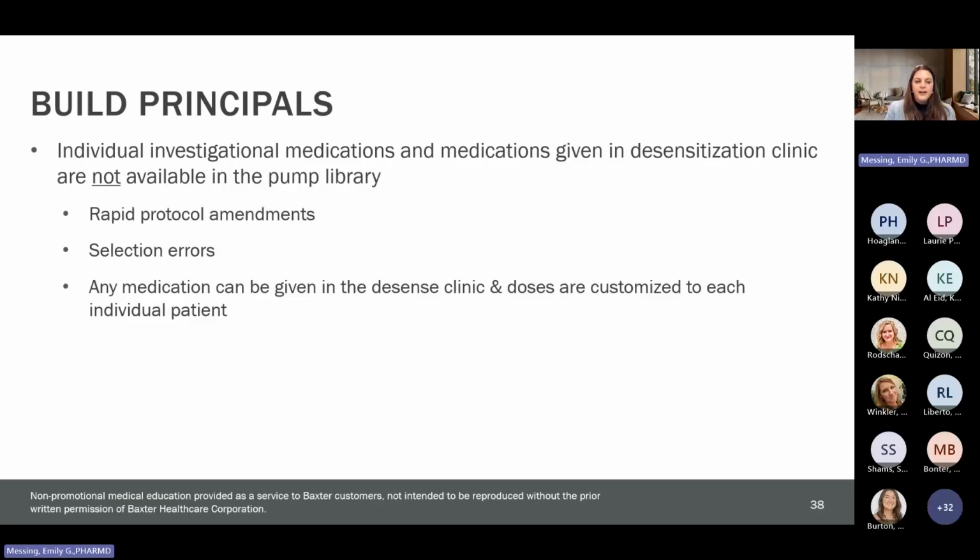There are a number of reasons that we have chosen not to build those into our library. One of which is that there are rapid changes to research protocols happening on a daily basis. And while we are updating our pumps monthly, that would not necessarily be enough to capture all of the changes that are coming through research protocols.